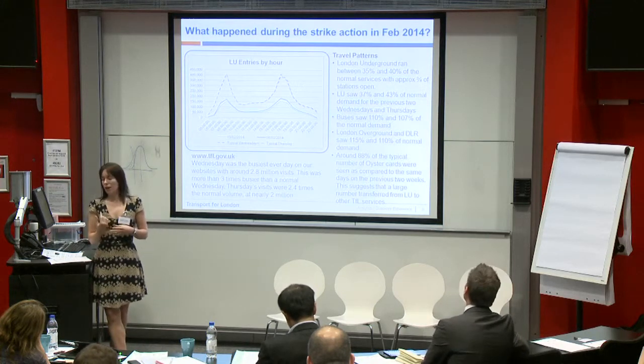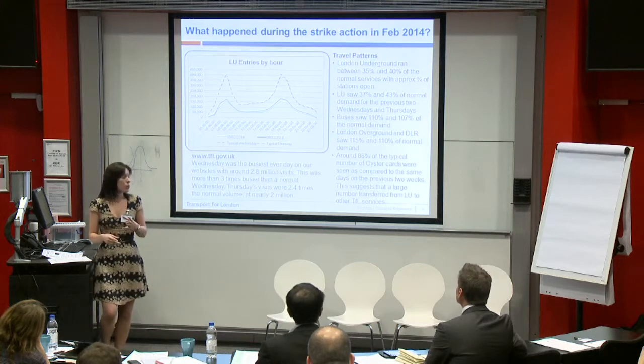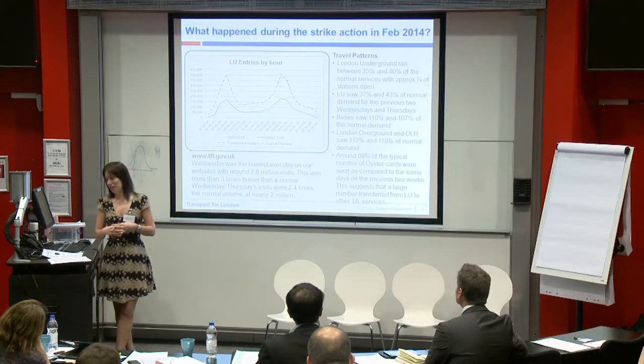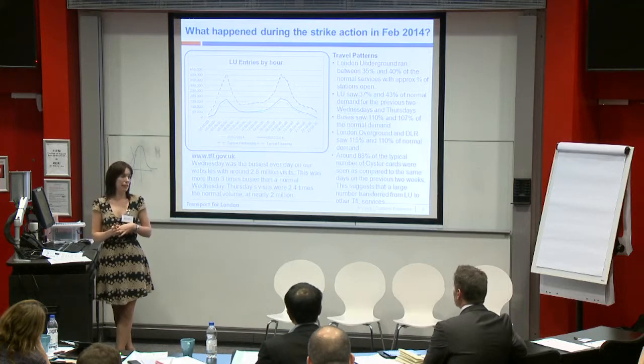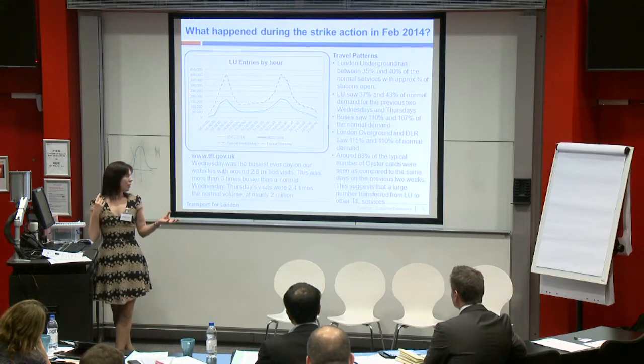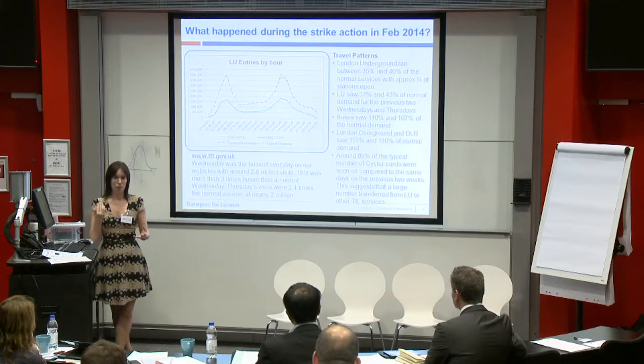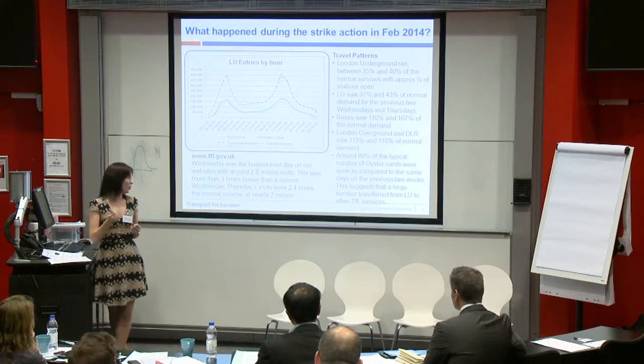But we saw much higher usage on buses and London Overground and DLR. So we saw about 88% of the typical number of Oyster cards that we would see on an average day, which suggests that people were transferring from LU to other modes. Also, because of the reduced service, they're probably also transferring to walking and cycling or to working from home. But obviously, with the Oyster data, we can't tell what you're doing if you're not tapping.